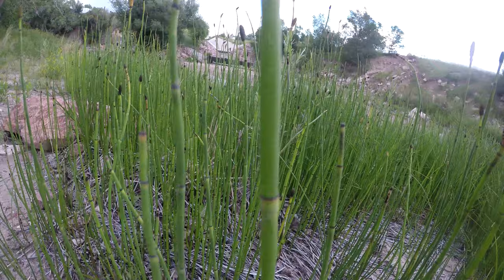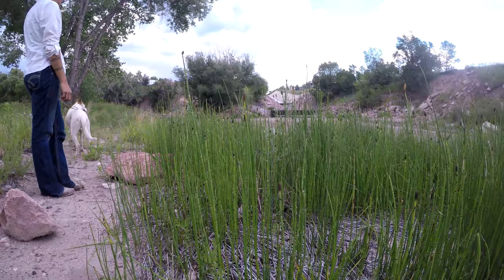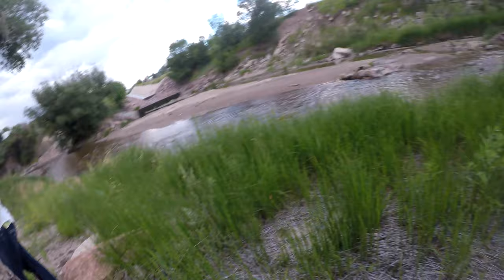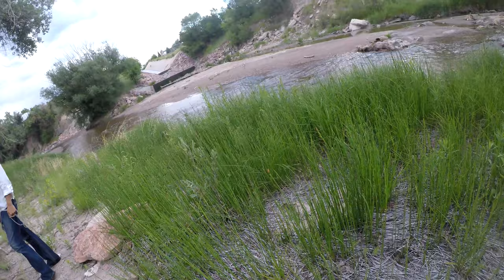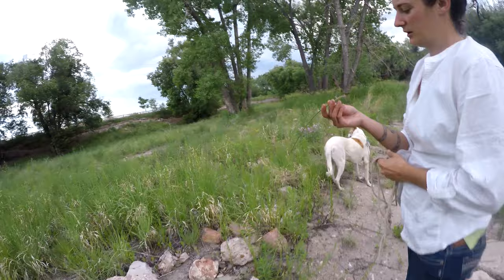And it gets huge. Yeah, right. Is there a patch up here that's huge? No, pretty cool though. It's so striking to the eye. I love it. Is it pretty? It's miniature bamboo essentially. But it's brittle, isn't it? But it's grass. I'll show you the bamboo I found at my truck. It's like a million times the size of this.